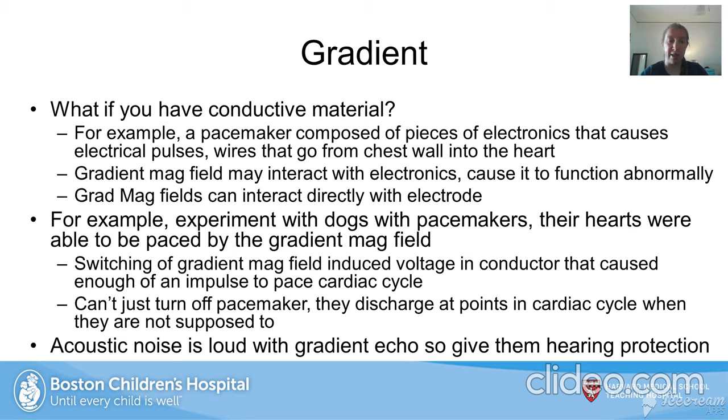It was the switching of the gradient magnetic field induced voltage in the conductor that caused enough of an impulse to pace the cardiac cycle. So you can't just turn off the pacemaker. They discharge at points in the cardiac cycle when they are not supposed to. So the acoustic noise is loud with gradient echo, so give them hearing protection.